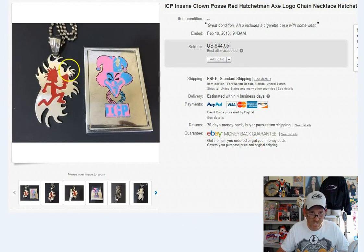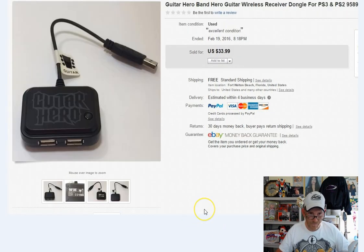This is pretty cool, man. It's an Insane Clown Posse necklace and a cigarette case. I ended up getting $30 for that, and it was at a garage sale for a quarter, I believe, a quarter a piece. Or no, I think I got these thrown in with that pinhead doll from that lady. So yeah, that's where it came from. The pinhead doll, and I got $30. Okay, this Guitar Hero dongle, got $33.99 out of that. They always sell really, really quick.